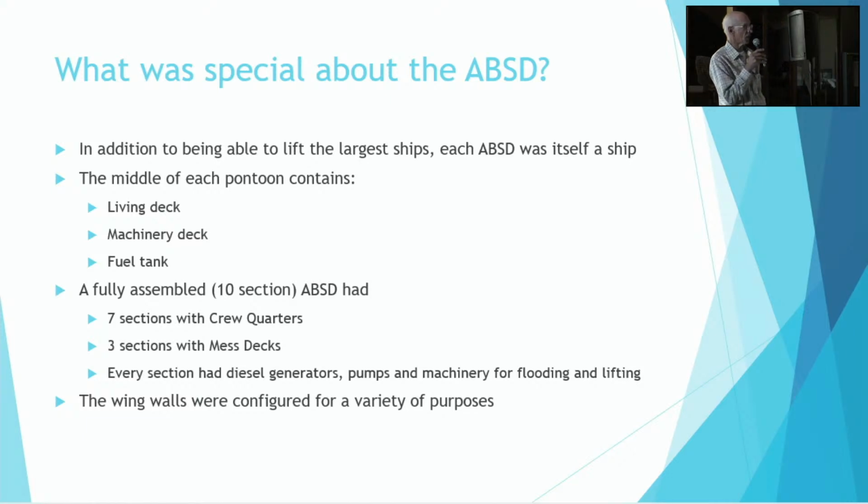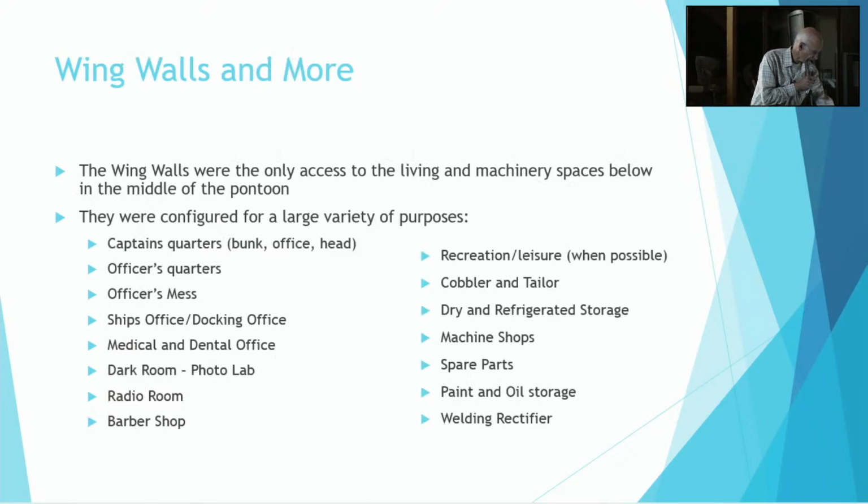So what was interesting about the dock is it's not just a dock, it actually is a ship. Machinery deck, and below that a fuel tank. You have crew quarters, mess decks, and each section is self-contained in terms of machinery and pumping for flooding and lifting out the dock from the water. And the wing walls were configured for a variety of purposes, much like a ship. So we had captain's quarters, officer's mess, ship's office, medical, dental, spare parts, machine shop. Everything on the technical level was pretty much on the top of the wing wall.